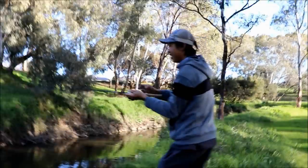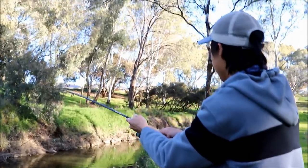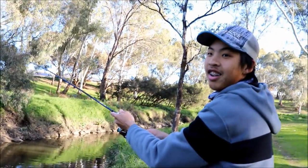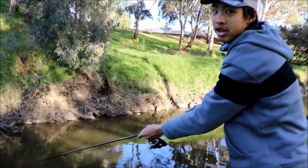Alright, Alex has just got a monster. A monster! Nice. This is like a 50-pound fish. Hey. Are we getting close? I reckon it's 100. Oh crap. Can you feel around the snag? Crap. Work him out. Come on, is he in a snag? Fish. He's on a snag.